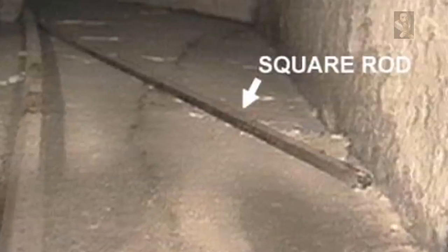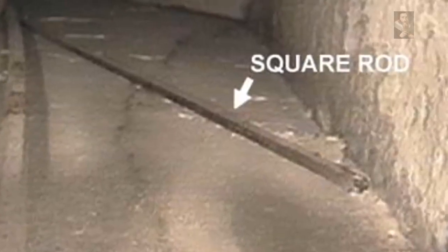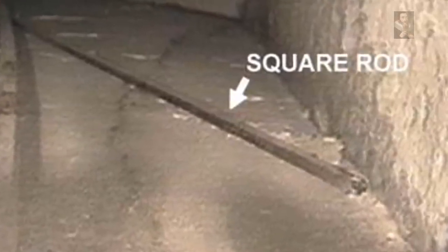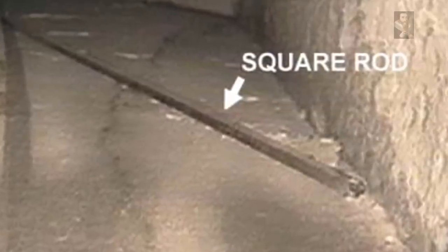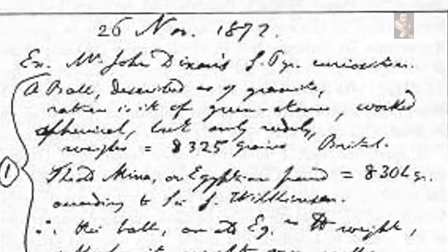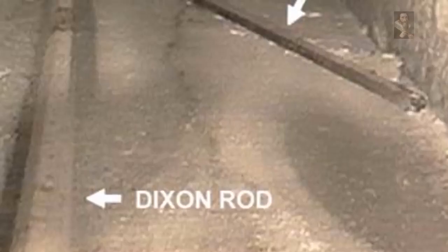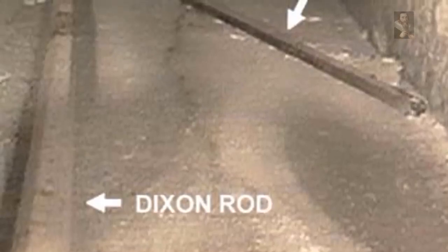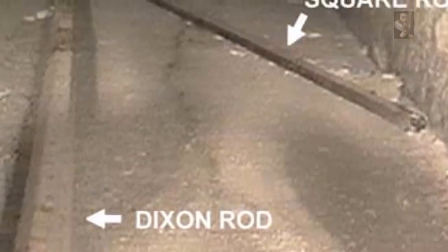A photograph of this wooden rod taken by Gantenbrink's robotic camera showed fragments of white stone or plaster covering the part of the rod that was pushed against the corner wall of the shaft. This may explain the small stones encrusted in the smaller piece found by Grant and Dixon, as described by Piazzi Smythe in his diary entry of the 26th November 1872. But if this hypothesis is correct, then how did the smaller piece break off and fall down the shaft and come to rest where it was found by Dixon and Grant in 1872?